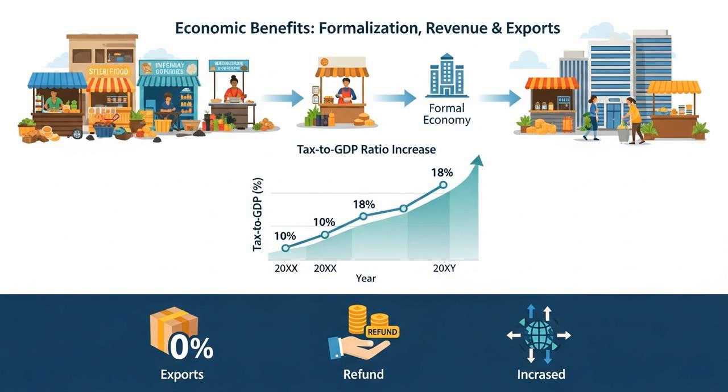From the government's perspective, a well-designed GST is a revenue workhorse. A broad base and high compliance can provide a stable and buoyant source of income. By bringing more of the economy into the tax net and curbing evasion through its self-policing mechanism, GST has the potential to significantly increase a country's tax-to-GDP ratio. Studies in countries like Pakistan and India have found a positive link between GST revenue growth and overall economic growth.